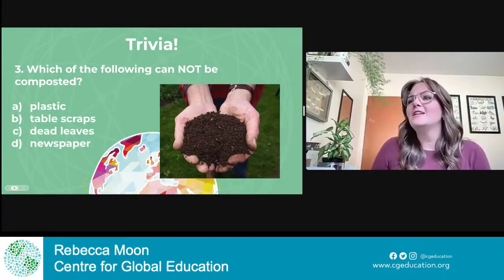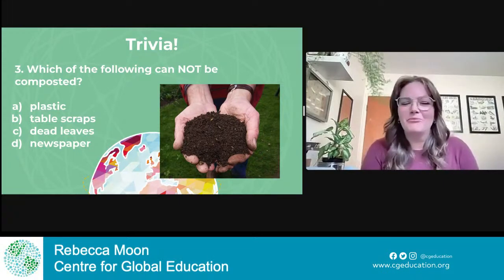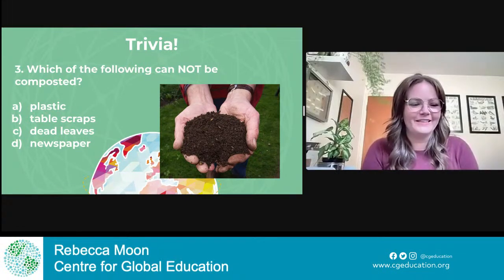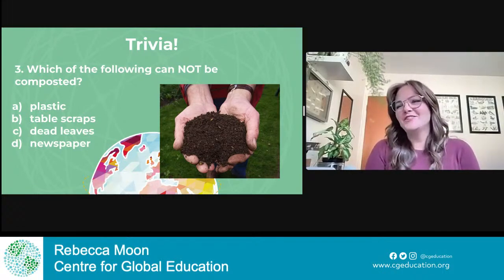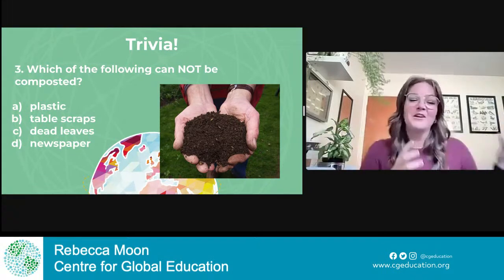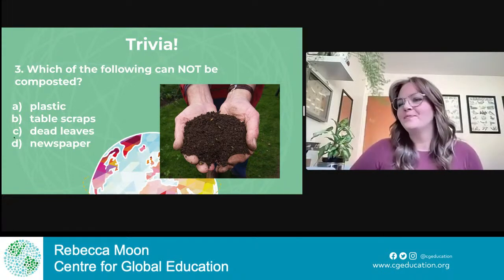Which of the following cannot be composted? Is it plastic, table scraps, dead leaves, or newspaper? I think hopefully this one wasn't too tricky for you. I hope we have a few composters in the group here. Which of these do we not put in our compost bin? Okay, yep, I was right. These are very easy. A, yes, we do not put plastic in our compost bin, but the rest of this stuff all can be green matter, brown matter, that can all go in our compost bin and make delicious soil for our plants. Okay, and I've got one more.